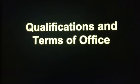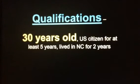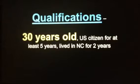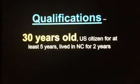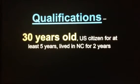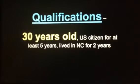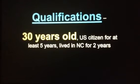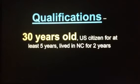Okay, running for governor and qualifications in terms of office. In our state, North Carolina, the governor must be at least 30 years of age. Remember, 21 for the North Carolina General Assembly, the House, 25 for the North Carolina State Senate, and then 30 for the governor. Must be a U.S. citizen for at least 5 years, so you can be naturalized and be a governor of our state. You do not have to be native born. That's another difference than the national executive. And you must have lived in North Carolina for at least 2 years.